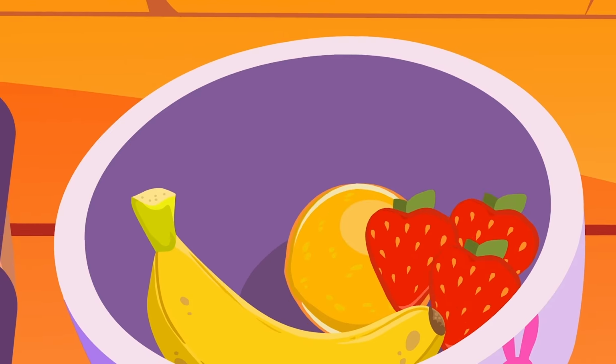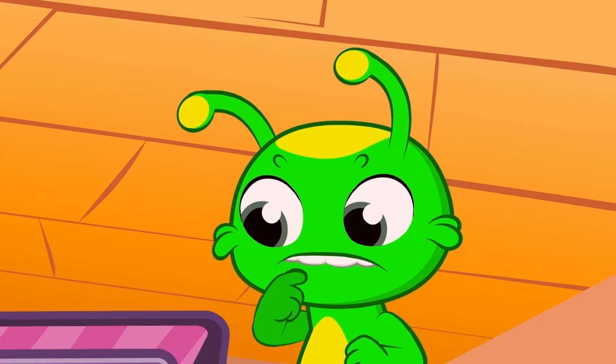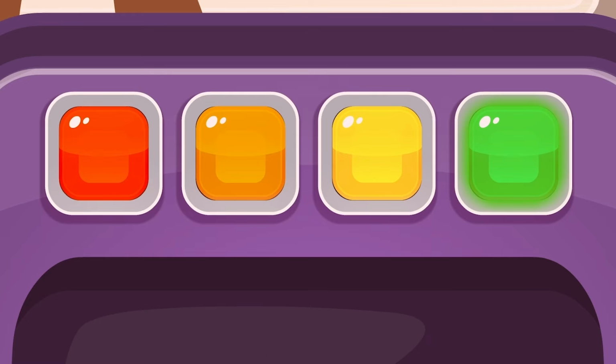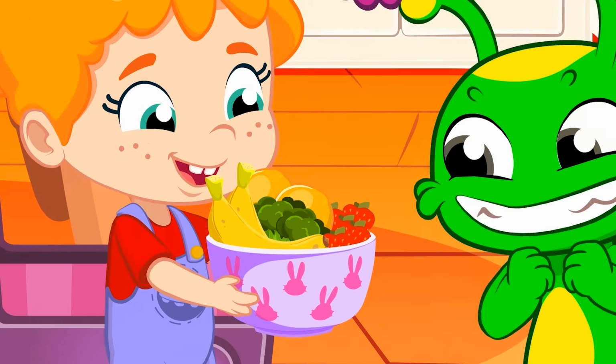And now for the last test. Broccoli is not pink. It's… That's it! Green! Great! We did it! With the help of Pops, the afternoon snacks are saved.